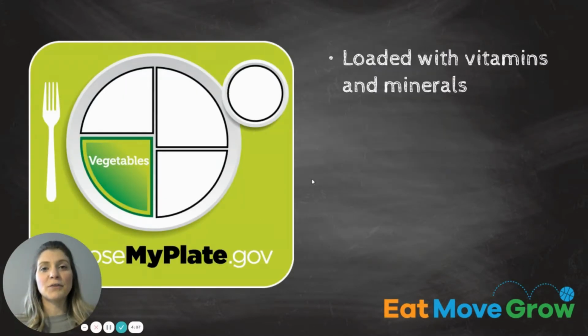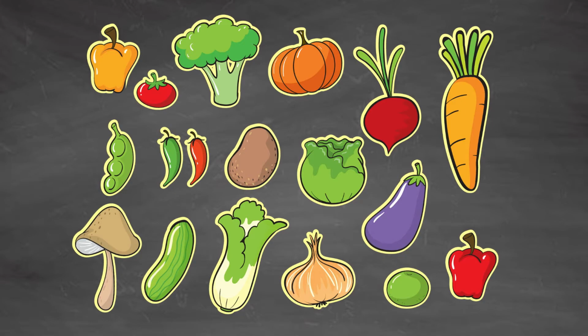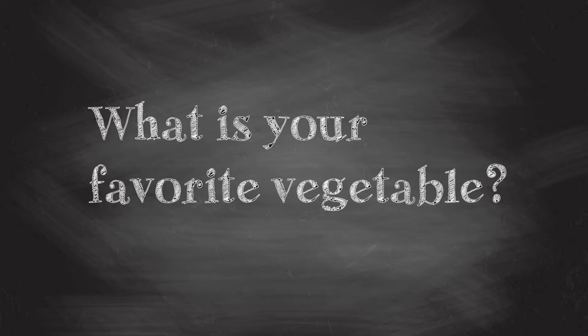Vegetables are very similar to the fruit group. They're loaded with vitamins and minerals. And as we discussed, these vitamins and minerals help to keep us healthy, energized, and feeling and looking good. Vegetables are packed with iron, calcium, potassium, and many vitamins such as A, B, C, D, and K. A variety of vegetables such as broccoli, cauliflower, bell peppers, green beans, carrots, spinach, and sweet potatoes provide our body with different fighting powers that fight off infections and different diseases. My favorite vegetable are Brussels sprouts. What's yours?